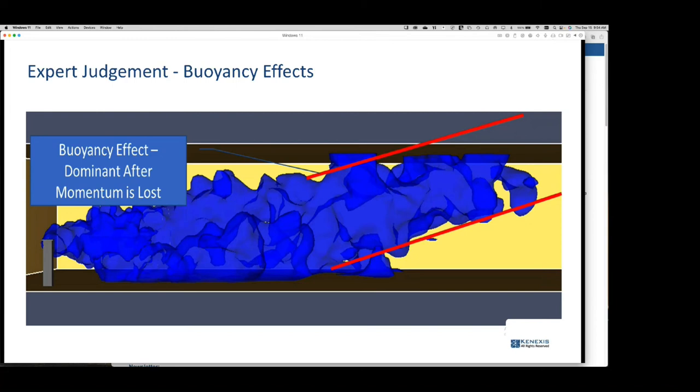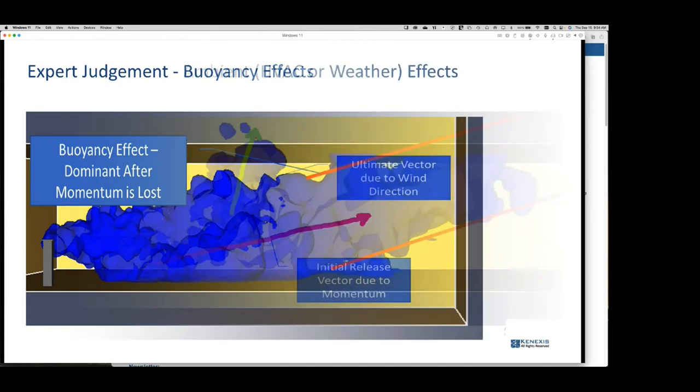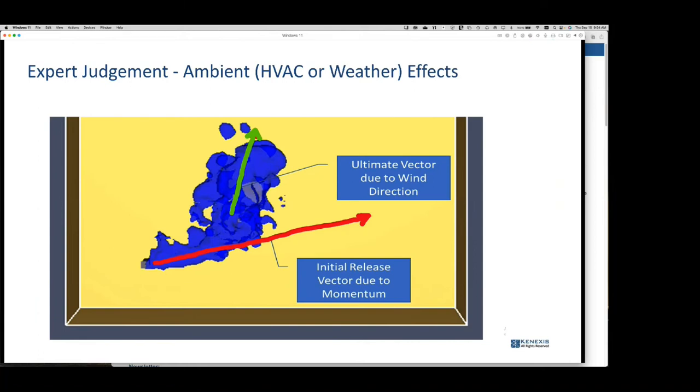So depending upon the amount of energy in the motive force in the release, it may stay very parallel to the ground for a while before it becomes buoyant. So all those kinds of things you have to take into account too. The other thing is, outside, the release is going in the direction of the red arrow, but the wind is blowing in the direction of the green arrow. So at some point, the gas cloud is going to lose momentum, and the wind is going to take over and push the gas cloud a different direction. So all those things go into that quote unquote expert judgment classification.